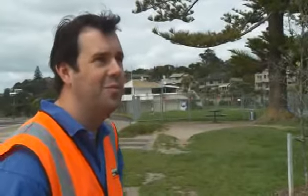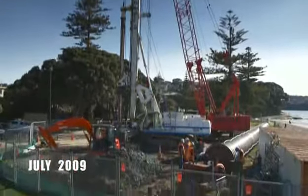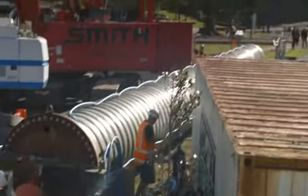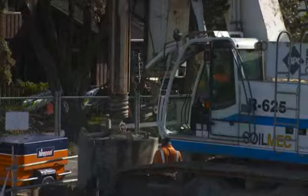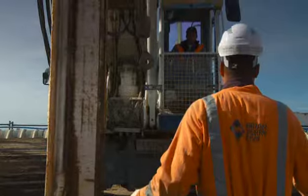The problems we had here were of a different nature. We had a much closer interface with the public. We were carrying out works on a beach reserve. And again, we managed to execute the works without any safety or environmental damage. Thank you to the public for all their help and consideration in helping us do our work, and we had a good working relationship with all the locals.